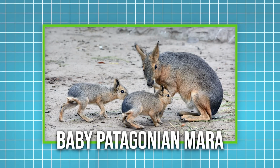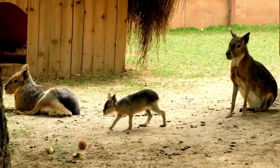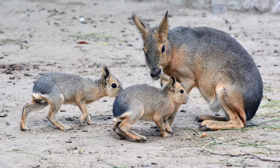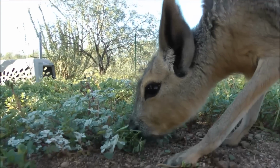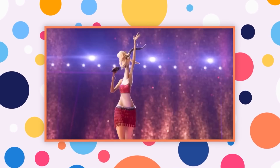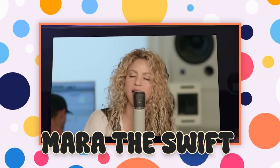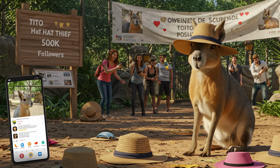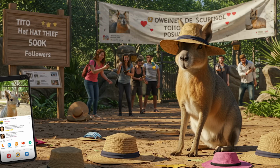Baby Patagonian mara. This rabbit-deer hybrid has gangly legs, ears like Mickey Mouse, and a hop that's half kangaroo, half jackrabbit. Mara pups huddle in kindergartens with dozens of babies while moms forage, like a rodent daycare with snack breaks. In 2024, Zootopia 2 animators revealed the mara inspired a speedy character named Mara the Swift, voiced by Shakira. A Buenos Aires Zoo's mara pup, Tito, gained 500,000 Instagram followers for stealing tourists' hats and posing with them.